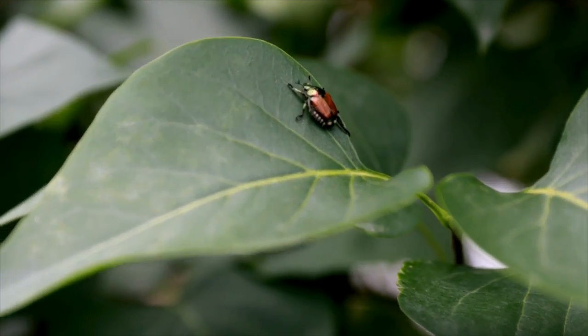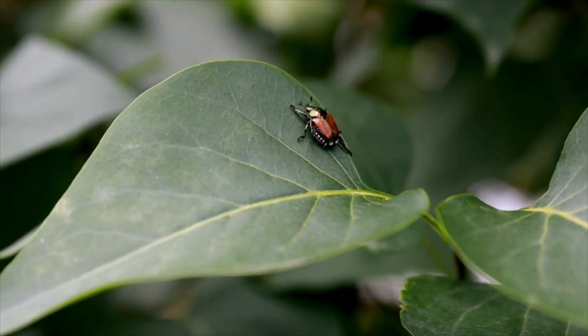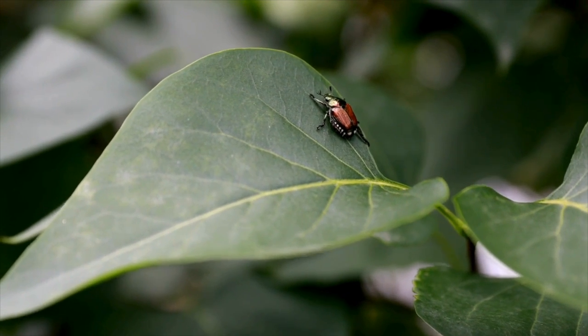Where there's one Japanese beetle, it may be common to see multiple Japanese beetles, so it may be important to go to a local retail store to buy some insecticide. A common one is Sevin Dust. Make sure that when you're applying any insecticide that you're reading the labels and applying it as it is guided, and if you have any questions, make sure to call the Extension office for our help.